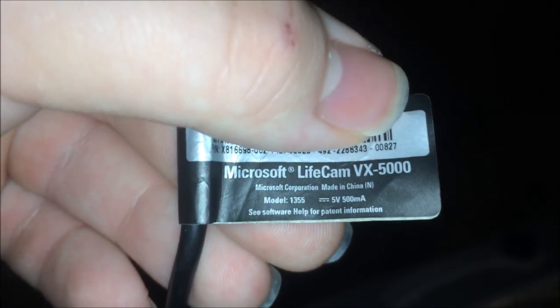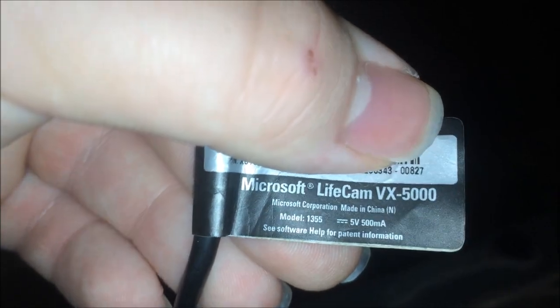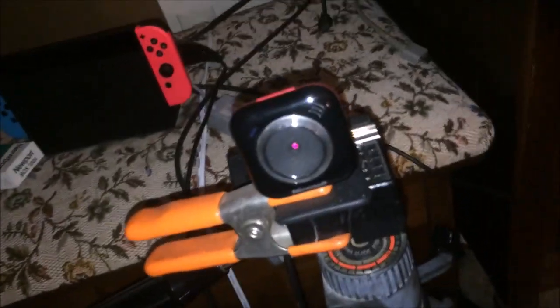There's a label on the end of this. I can probably see. Yes, here it is. Okay, it's a Microsoft... This is a Microsoft LifeCam VX5000. I'm pretty sure this thing is probably over a decade old. Probably not very, well, it's definitely not very great at all. Can you focus, please? Jesus Christ, focus. Thank you. But there you go.